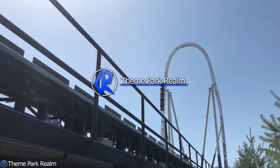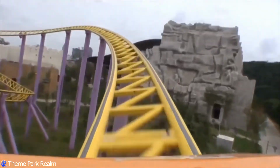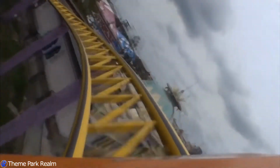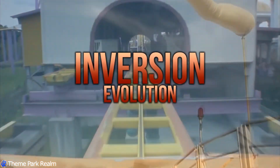Today we are taking a look at one of Intamin's most famous ride types, the multi-loop coaster. Next year for the 2020 season, Flamingo Land Resort in Yorkshire will be opening up their own incarnation of this classic ride design. And so it's time to take a look back at the evolution of the multi-loop coaster.